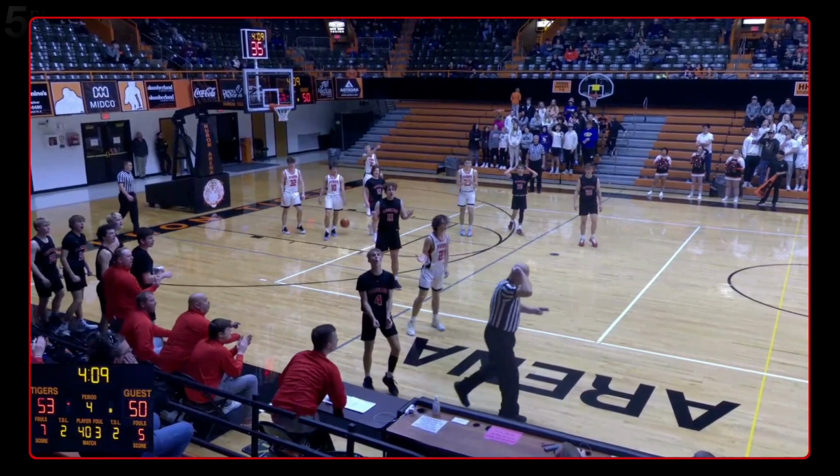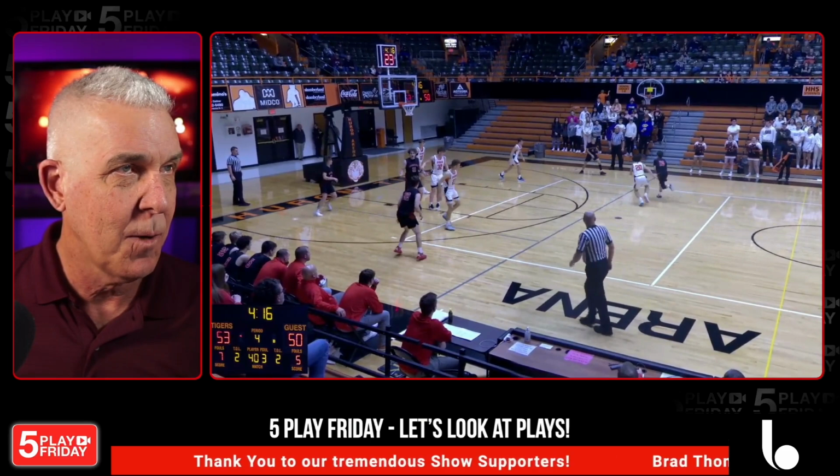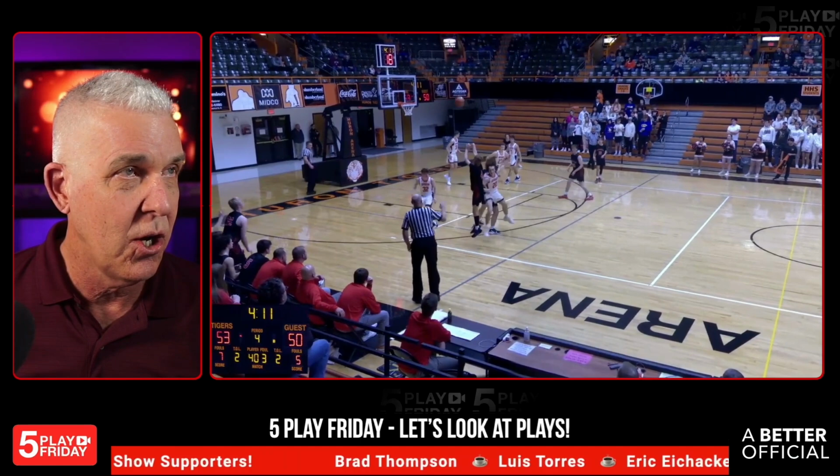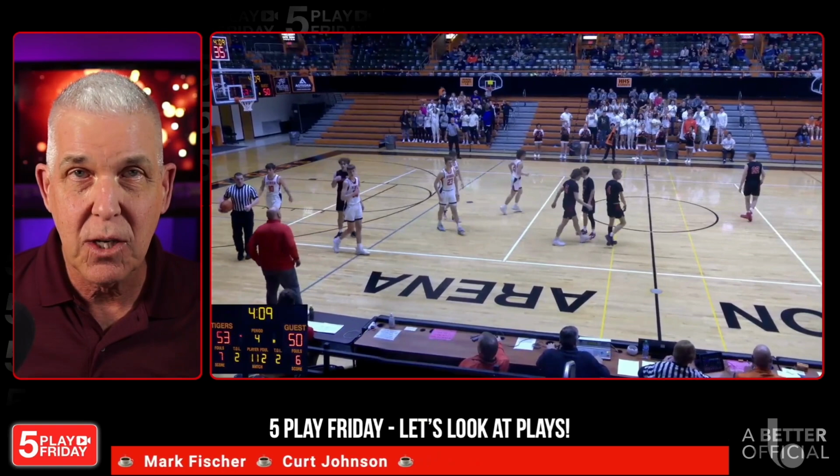Illegal screen ruled. A great play to look at. Love this play. Right, our trail official on ball. Play goes away, the official steps down. Excellent habits. A rotation. No. Official stays with his on ball matchup, picks up the additional screening action. Rules team control foul. No shot.